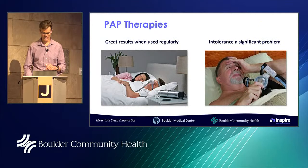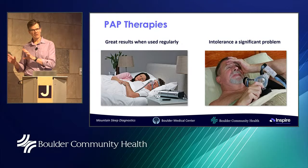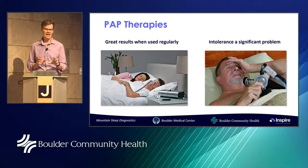So there's a couple of treatments. The main treatment that everybody's aware of is CPAP. And there are also a couple of related cousins, similar devices, that I'll talk about. The advantages of CPAP are several. One is it's the most likely to be effective. If I take patients with obstructive sleep apnea, about 80 to 90% will respond to CPAP.